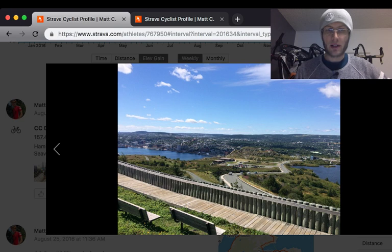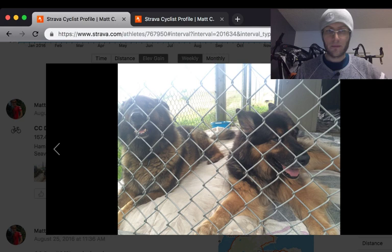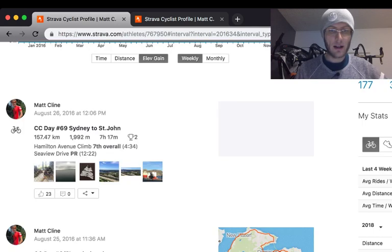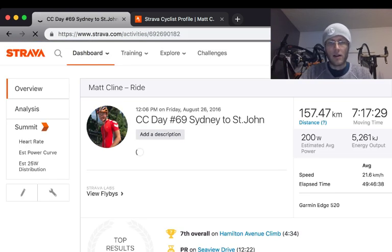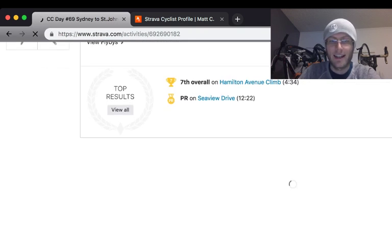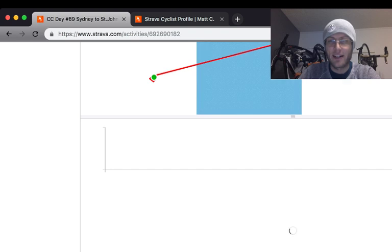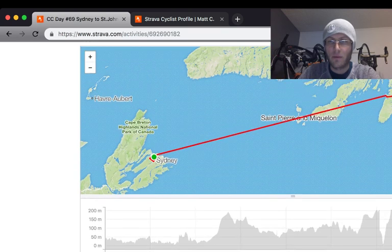And then we got to the other island in Canada, Newfoundland, and got off the boat, and then rode to St. John's from the end of there. So let's have a look at that map. Oh, I got a 7th overall. Look at that. Hamilton Street. That's funny. Okay, so yeah, as you can see, took the boat across, rode the rest of the way to St. John's.